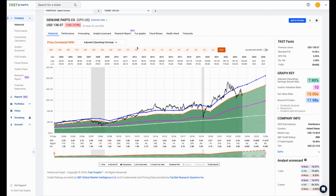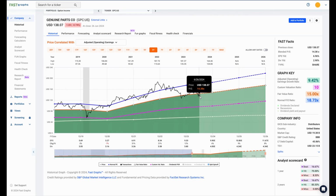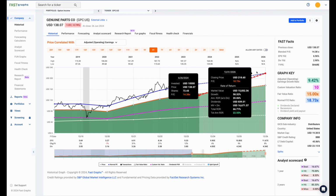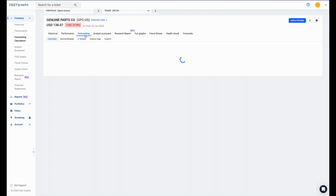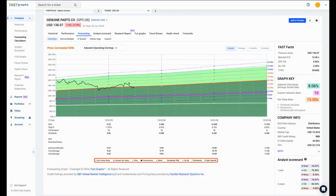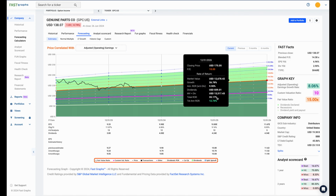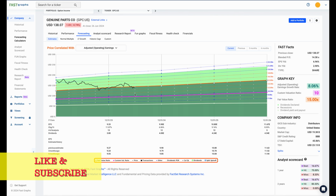But you can see here, if we shorten this time frame and the company were to revert back to a normal multiple of 18.7, we can have a 22% annual rate of return for the next few years. So I like that a lot. We go back to forecasting. FAST Graphs doesn't have long-term growth, but if we go to some estimates, analysts are expecting around an 8% annual growth rate for the next few years. So if it stays at a 15 multiple, we get a nice annual return of around 12.7 to 13% total annual rate of return for the next few years. So I like that a lot.